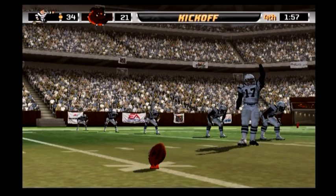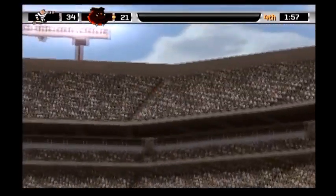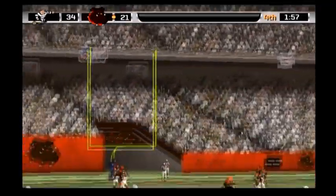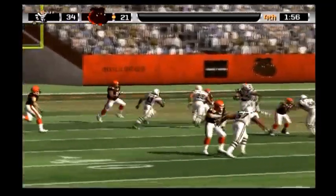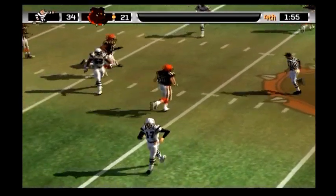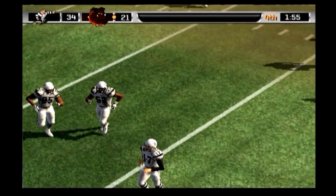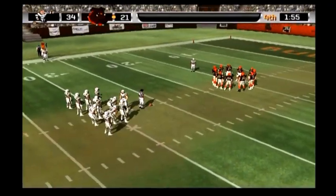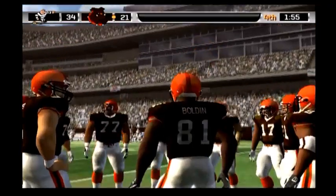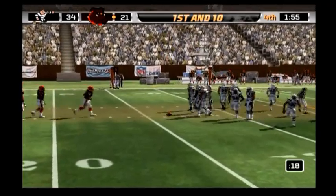Kardaki in to kick this one off. They'll return this one. From the 11. Ready now for the first play of the drive, and the defense will be looking for another pick. First down may be where they try something towards the end zone, since they'll have three more downs to work with after that. First and 10.